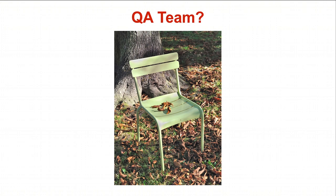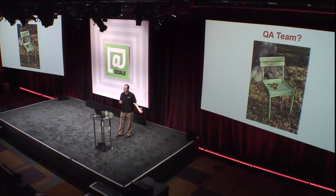We can be a lot more flexible. So we don't have a QA team. We don't have a process where you say you have to get everything reviewed. Freedom and responsibility: if it's a complex change, find one of your peers and have them review it. If it's simple, just release it.